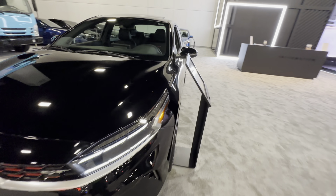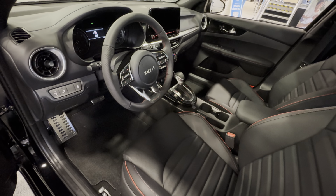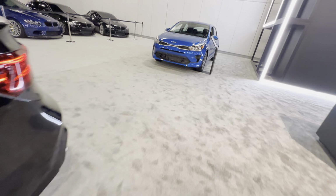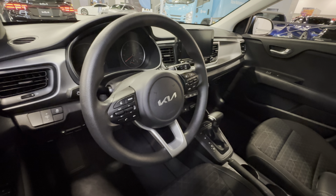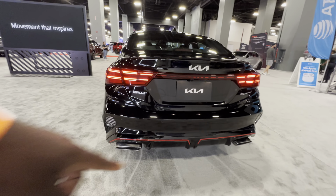Here we have another Kia. Kia Forte, as shown, $27,000. This is the Forte GT. The Kia Rio, as shown, $20,000. I guess this is scrambling for the cheapest car in America with the Nissan Sentra. Look at the exhaust.